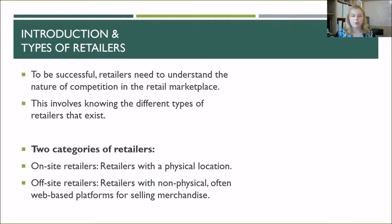So there's two main categories of retailers that are important. And these categories encompass all of the channels of retailing that make up a multi-channel approach. So remember last week we talked about multi-channel retailing. So these help to comprise that concept. So the first category is on-site retailers. This is exactly what it sounds like. It's a retailer with a physical store location. So in other words, somewhere that you can visit.